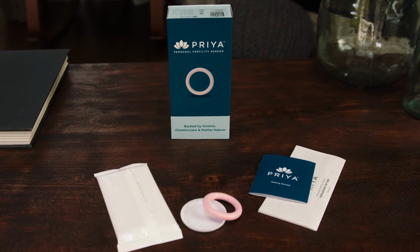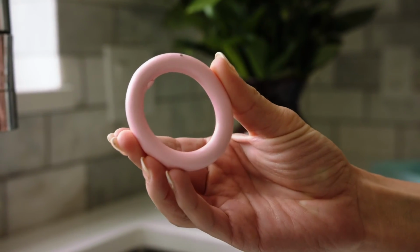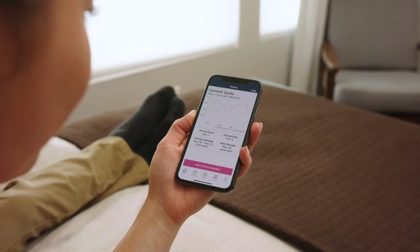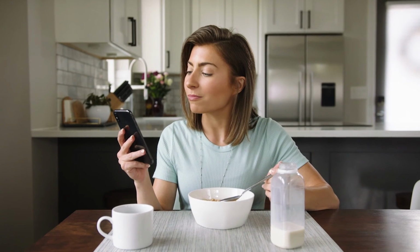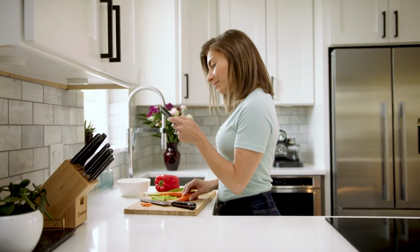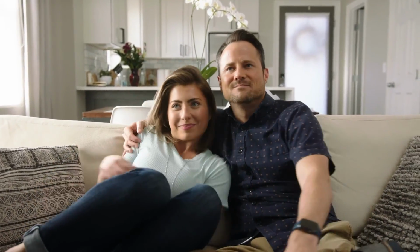The Priya Fertility System includes an intravaginal sensor, a comfortable medical-grade silicone ring that you can insert in the comfort of your own home. Once you pair the Priya sensor with the Priya app, you can insert the sensor and your work is done. The sensor automatically syncs with the Priya app and does the work for you. So overall, patients have been extremely happy with it. They find it effortless, extremely accurate, very precise, and it empowers them knowing what exactly is going on with their fertile cycle, what are their maximum days to increase their chances of conceiving and getting pregnant.